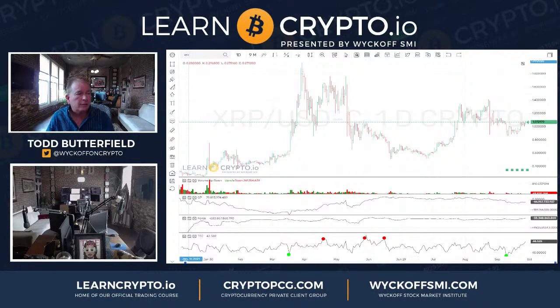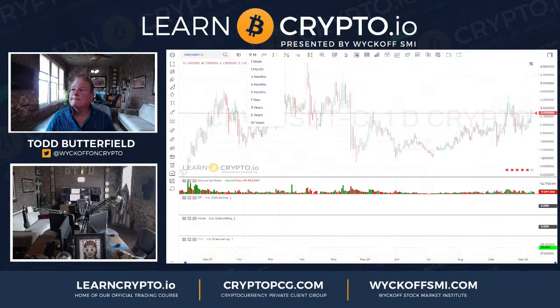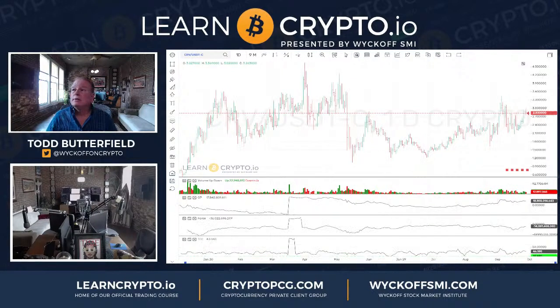Let's go back to CRV USD Tether, 9-month. Trying to make some more notes here of what you're asking for. Here's CRV USDT. Bitcoin holding here at the highs. Okay, technometer 46.18. Right at that number in August, around $1.90. It gave a buy about $1.41 back on June 21st. OP looks pretty good here with some volume coming in on the August-September rally. So CRV, I think, still higher.